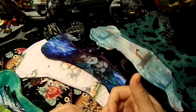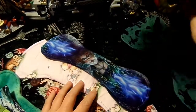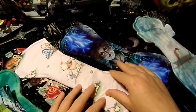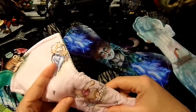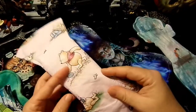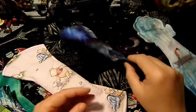In fact, I ordered these last 2. These are my most recent additions. I haven't done a review on them because I haven't actually used them. This one's from Erin Sweet Sew. I have done a review on her products, but I have been obsessing over getting an Eeyore one for ages, and I finally saw Eeyore, even though the main ones are Piglet and Pooh, but I had to get one with Eeyore on it. And obviously this one here, Hocus Pocus.